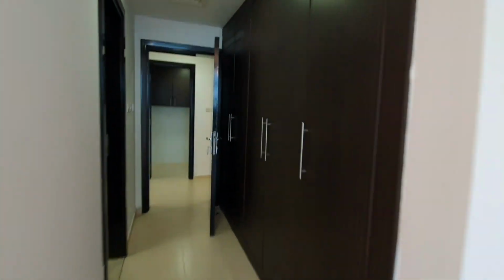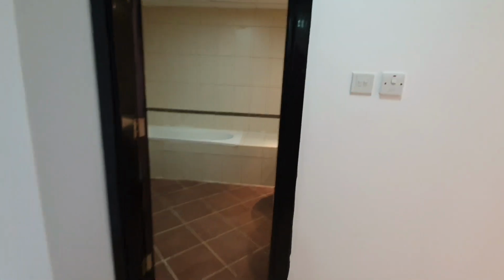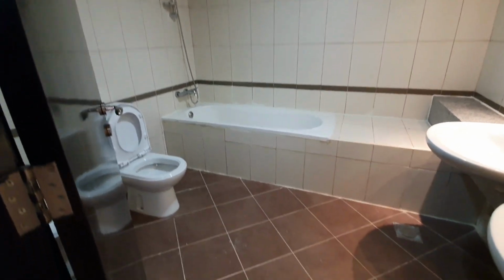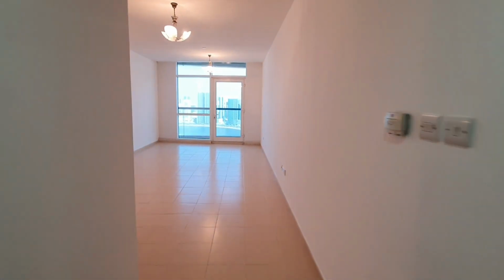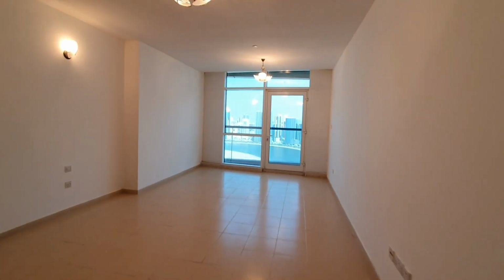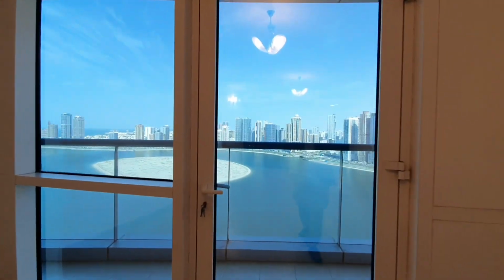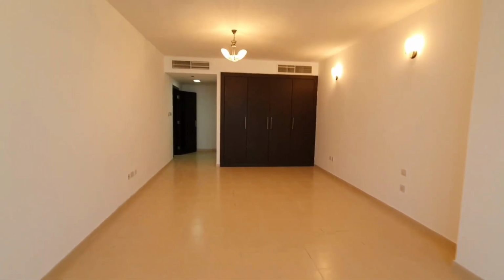Now I will go just see the cabinet, big cabinet. This big master room, this washroom, see the cleaning. Very big master room. Wow, wonderful. Awesome view also from the master room. Both master rooms actually have a fully water view.